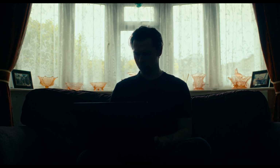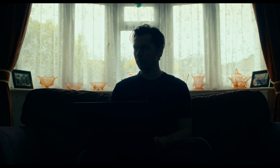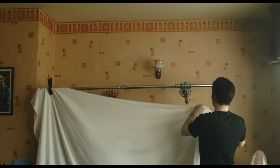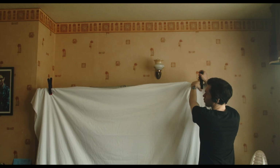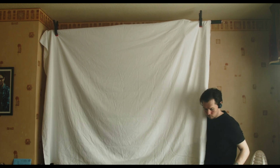We'd like a soft light from camera left to represent the natural light coming through the window. But we don't have too much space either side of the sofa. We can solve this by again taking advantage of our Fresnel lens. We'll clip a large length of bleached muslin material to a boom arm on the left side of the sofa. This will act as our key light.